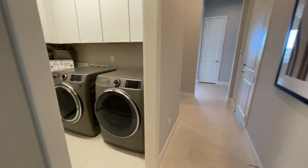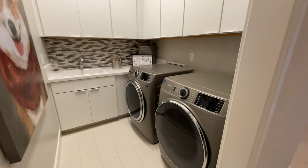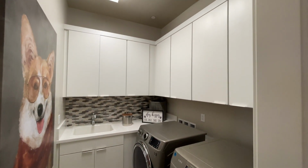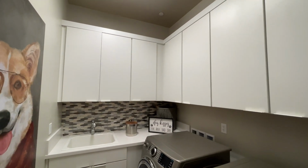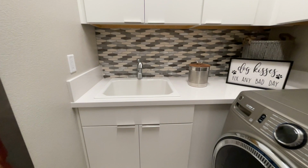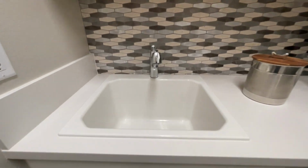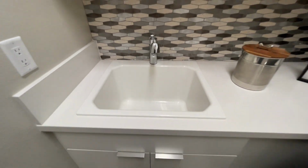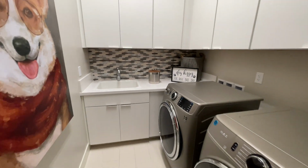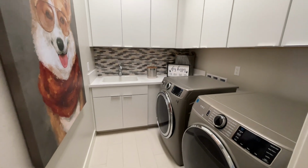Right here we have our laundry room. Nice, really nice laundry room. So everything in here is an optional or an upgrade. They did a ton of storage, all the uppers. We have a backsplash, we have more storage down below, and we have a sink. Really nice wash basin, even some area to fold. I like this. Nice, nice laundry room.